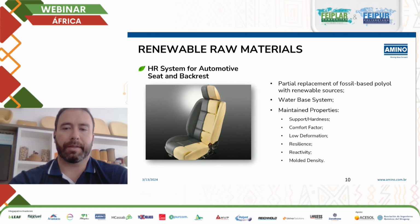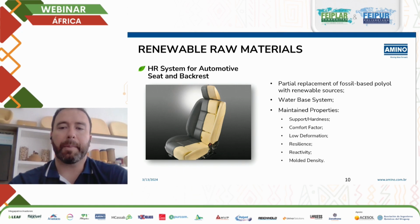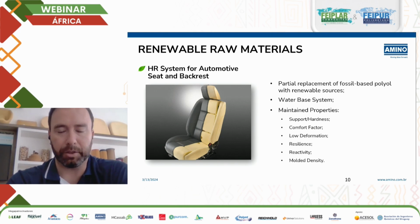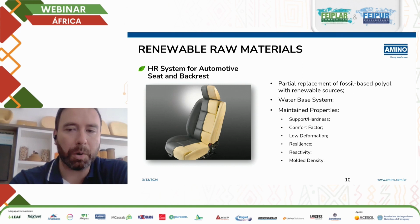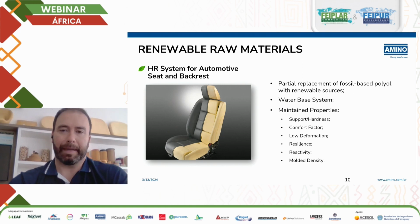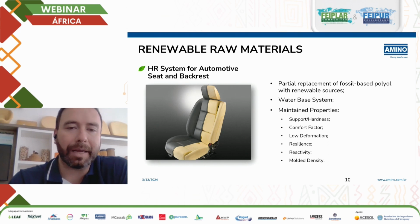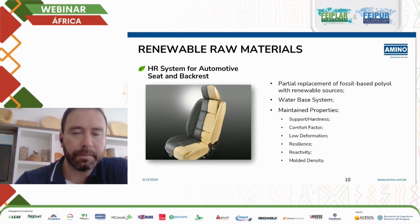The HR system for automotive seats and backrests. Well, the automotive sector always aim at using sustainable materials from renewable sources. So we developed this system that replaces most of the fossil-based polyol by renewable source polyol. So the system was developed with a water base. So the properties that are required were kept. The hardness was kept. The comfort factor was kept, low deformation, high resilience, and then reactivity and the molded density. All of that was kept, meeting all of the parameters.